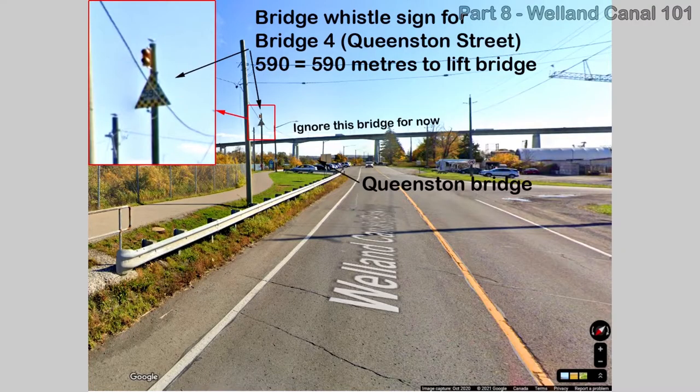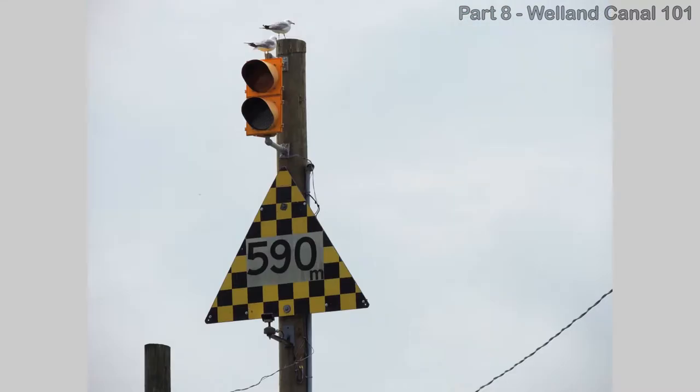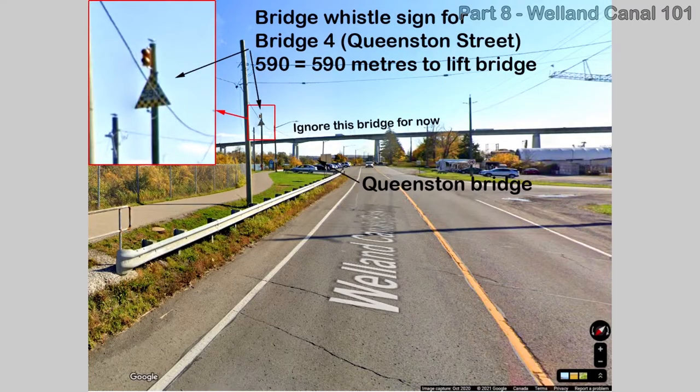At the north end of the parking lot, facing north, there is a sign for ships. It's the bridge whistle sign for Bridge 4. If the yellow light is not flashing, then the ship radios in to request to raise the Queenston Street Bridge. There's no whistle sign required for the high-level bridge, the Skyway, because it doesn't move. There's nothing to raise.